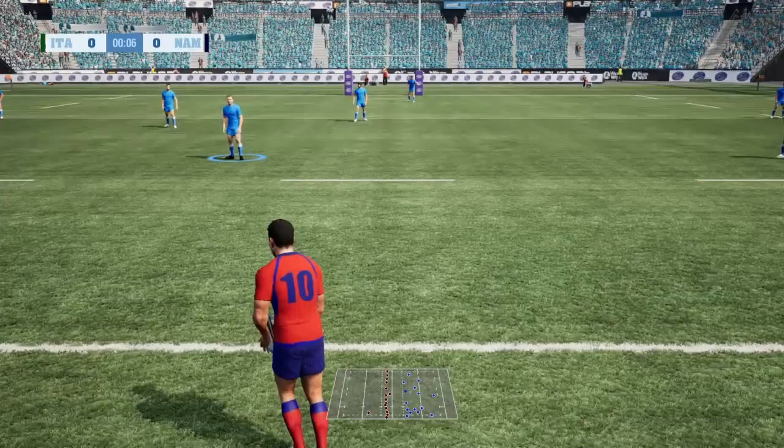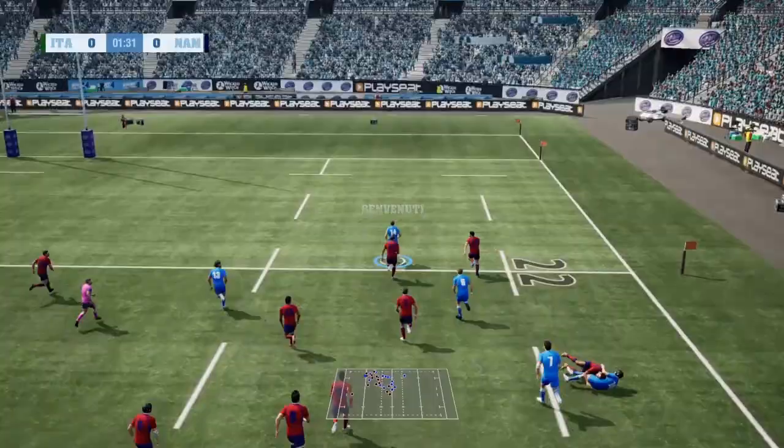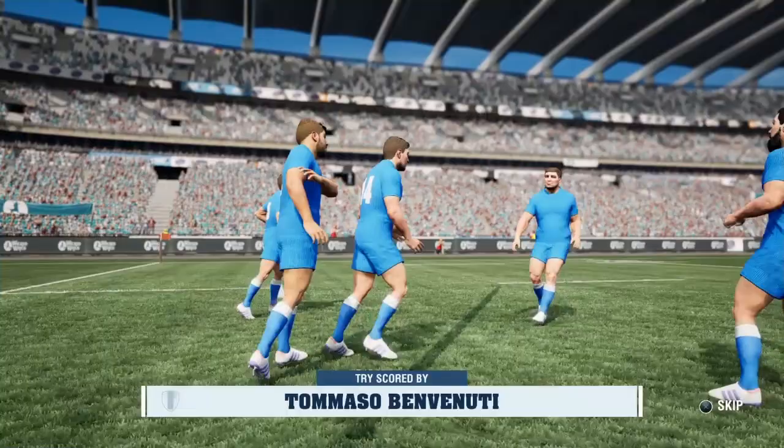Kickoff from Namibia, taken in by Pelletri, now Corner. Corner, it's all open up for them, and Benvenuti running in the first try of this game. Brilliant start for Italy, and we should expect a lot more of the same for the rest of this game.